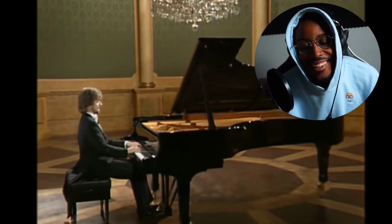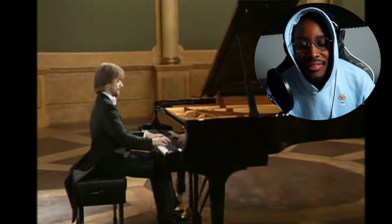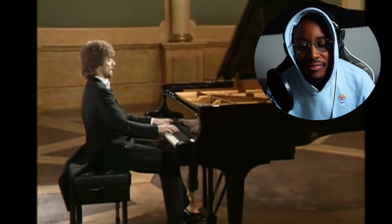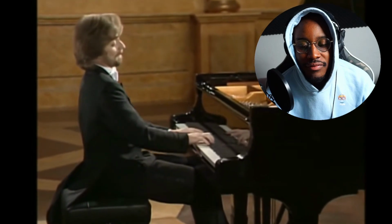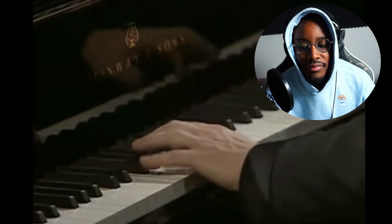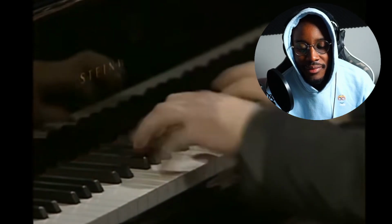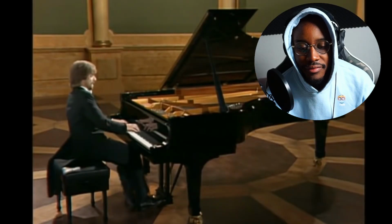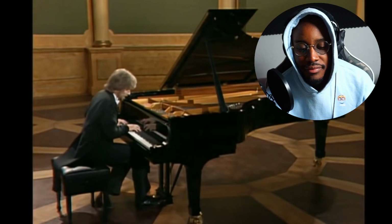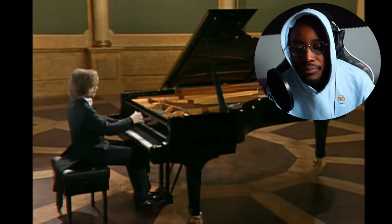So soft. He touches the key so soft, bro. And I really like the piece. It's very relaxing. Very beautiful, obviously.